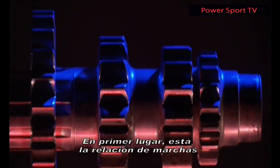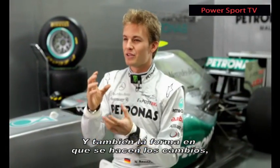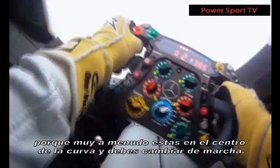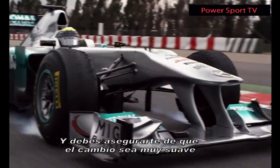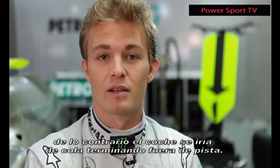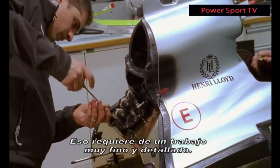First of all, there's the gear ratios, which you need to tune from one track to another. And then there's also the way the shifts happen, because very often you're in the middle of the corner and you have to shift, so you need to make sure that the shift is very smooth. Otherwise it could snap the rear away and you could spin and you could be off the track. That requires a lot of detailed work.